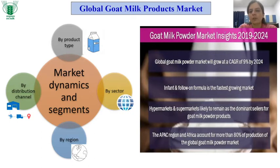So this year, if we look at goat milk powder market insights, it is estimated that the goat milk powder market will grow at a compounded annual growth rate of 9% by 2024, just within 2 to 3 years, mainly in dried milk products, because goat milk has immense therapeutic properties. That is why infant milk formulas are now in the market. Hypermarkets and supermarkets are likely to remain the dominant sellers of these goat milk powders.